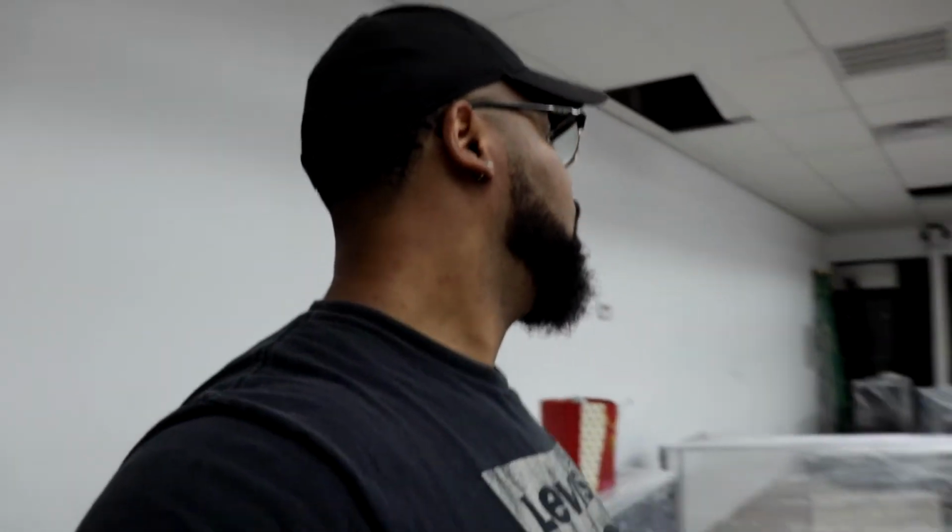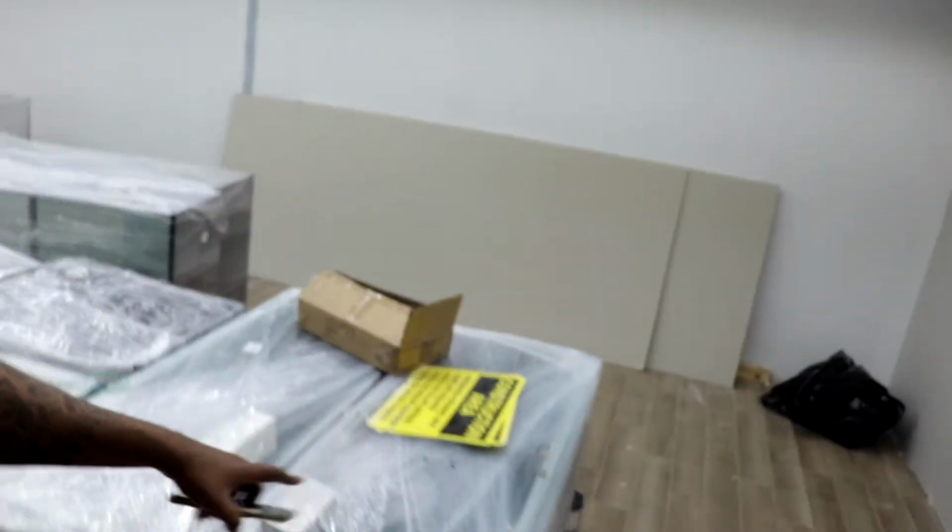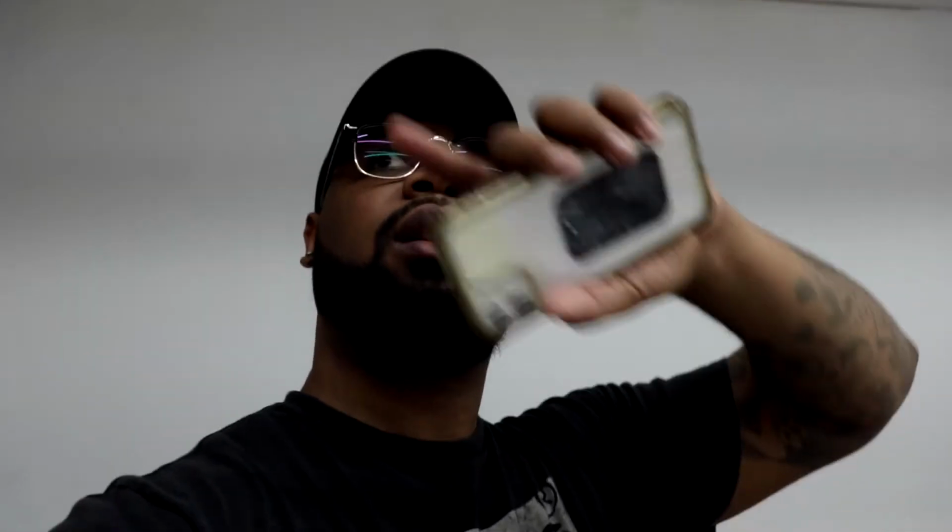So we're here working at night. Obviously, we can't do a lot of things. The AC actually does work, but we can't do a lot of things because they have to move everything out. They said that they're gonna do that tomorrow. They also have to put up all the insulation and stuff like that.